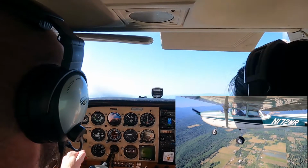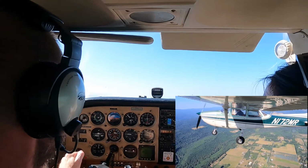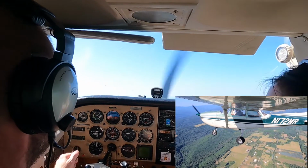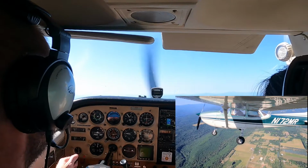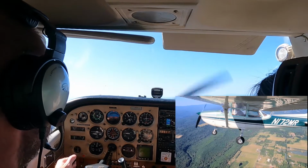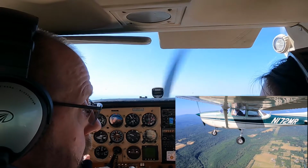4,000, we're just holding straight and level. We don't even have flaps in yet. So we're in clean configuration. This should be the easiest it gets. We're not even having flaps in yet. Right? Okay, so let's turn 210, and we'll get a notch of flaps in there. Okay. Before the turn? Yep.